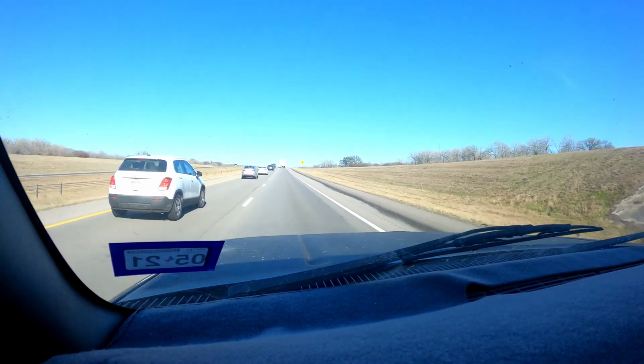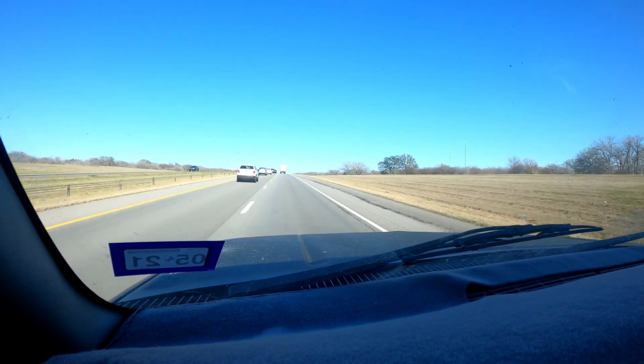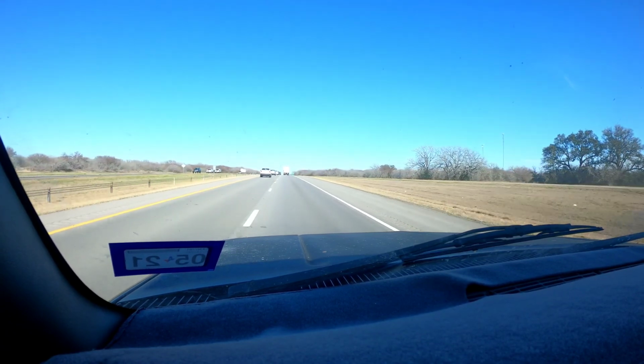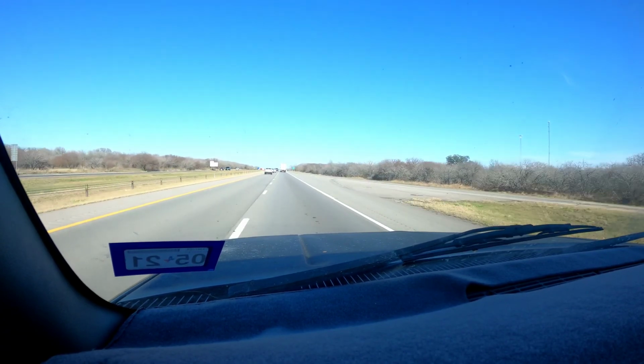Anyway, as you can see, this is about as wide open and barren, not barren, because there are people that live around here, but they're off of the interstate in this section right here. It gets to be fairly quiet between the towns.